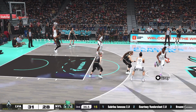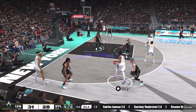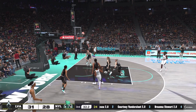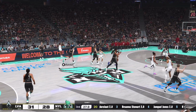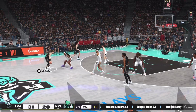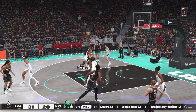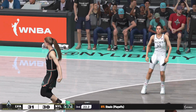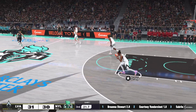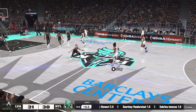Now here's Gray, covered by Ionescu. And Chelsea Gray, here we go. Good defensive work by Jonquel Jones. A seven-second difference between the shot clock and the game clock. And the basket by Ionescu. Yeah, you know, contact can't slow Ionescu down. She sticks with her inside shot and finishes strong.